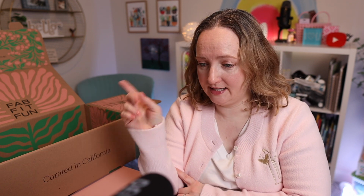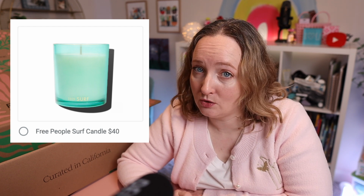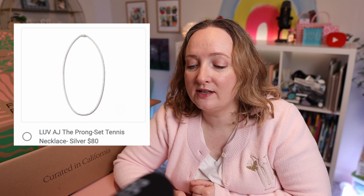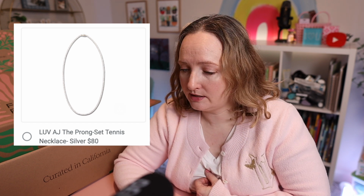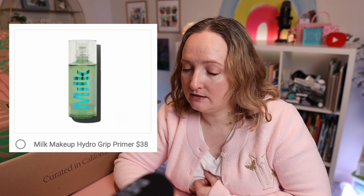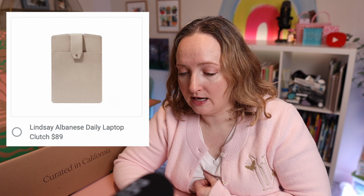The other choices that I could have picked from were the Free People Surf Candle for $40. I was tempted because I do love a candle. The Anastasia Beverly Hills Blush Trio in either Peachy Love for $30 or Berry Adore for $30. The Love AJ The Prong Set Tennis Necklace in Silver for $80. The Milk Makeup Hydro Grip Primer for $38. The Lindsay Albanese Daily Laptop Clutch for $89.